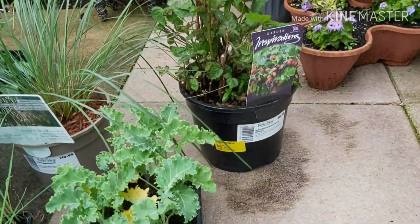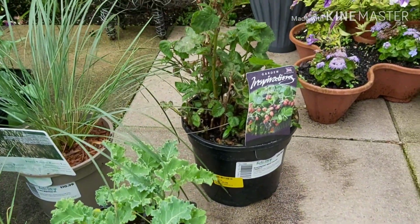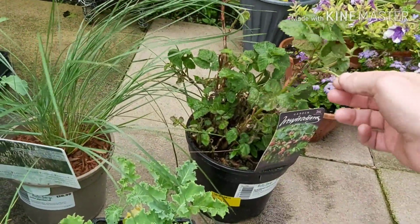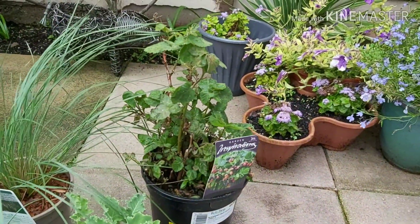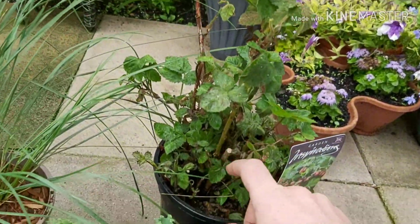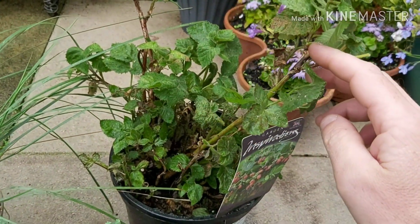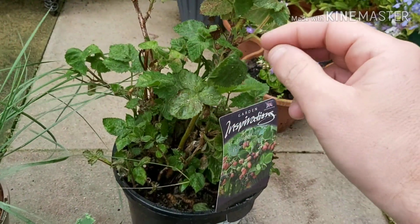Now this blackberry was reduced to $5.99 and it's called Black Cascade. So I'll get that planted out, and obviously it's far too late in this year's growing season to get any fruits off it. But if you look down in amongst, there's plenty of new growth on there, so next year might be the year that we get some of these blackberries.